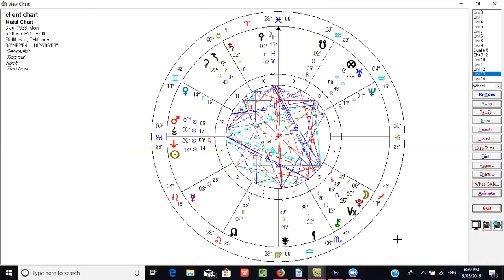Now, according to this particular author, a true Yod is when Pluto is at the apex point. Now, this is not to suggest that Yods that don't have Pluto at the apex are not operating as a Yod, okay? Just to be clear. However, there is something very, very significant, very powerful when you see Pluto at the apex. There's just something very telling about that.